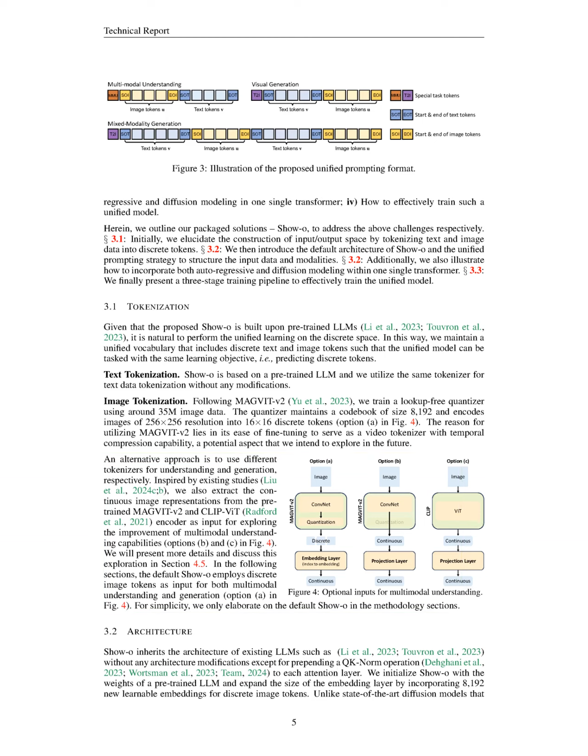Section Summary. In this section, we review advancements in multimodal large language models, MLLMs, that integrate visual and textual understanding, highlighting their reliance on autoregressive modeling and the limitations in generating multimodal outputs. We also discuss the development of unified models like Show-O, which combines autoregressive and diffusion modeling for enhanced multimodal understanding and generation, addressing challenges in input-output space definition and training methodologies.